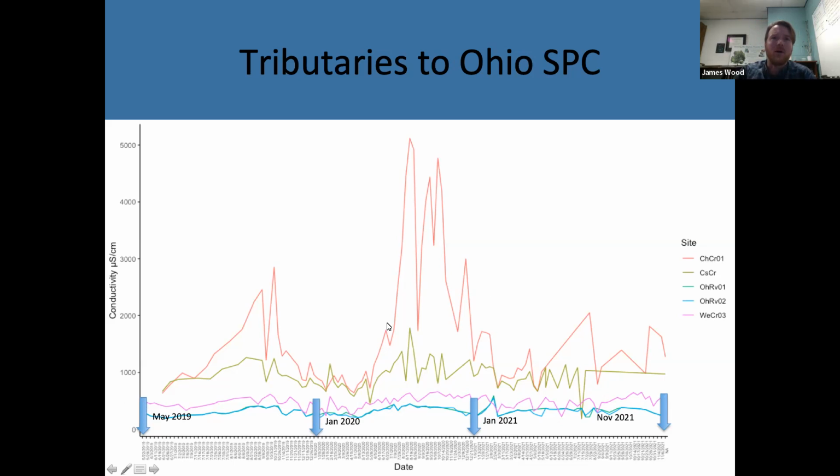And I do just want to point out this large spike in conductivity we observed over the summer of 2020. And if you remember back then, it was a pretty dry summer. And at this site particularly, conductivity got extremely high.